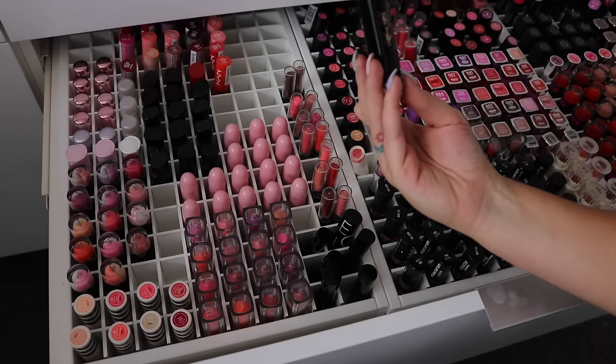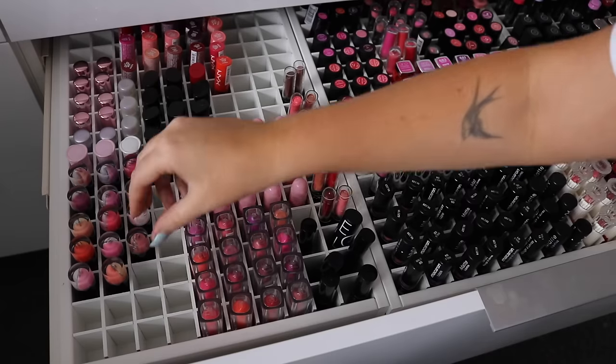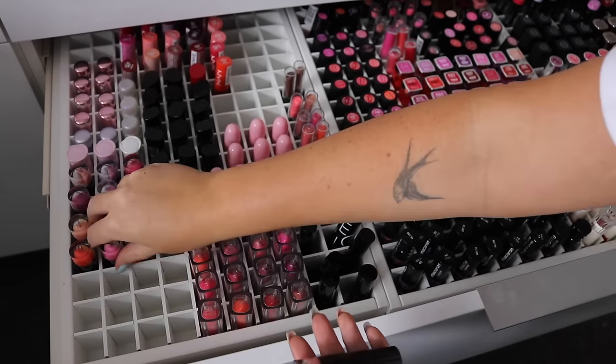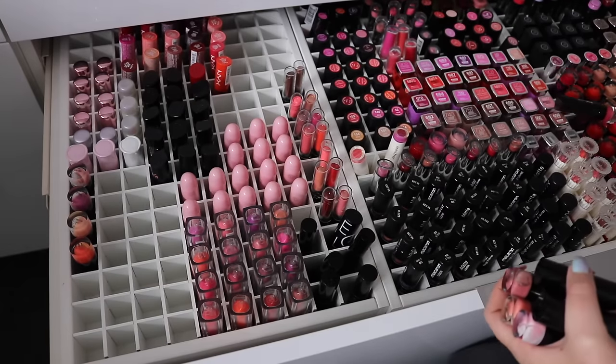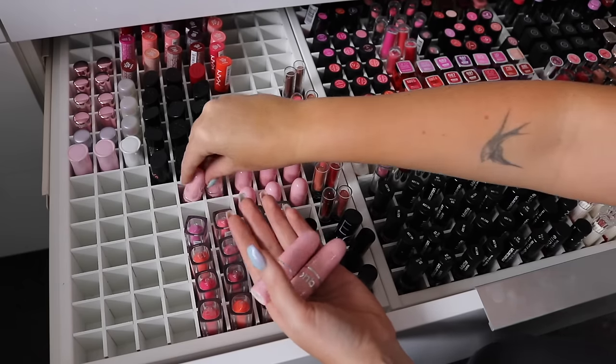This here, Rebecca Stella, I don't use that. My Topshop ones, I don't use those. And then all of these are Sports Girl. I'm gonna get rid of all of them because I never use these either. As you can see, the colors have melted on the end, which is not a good sign. And then I'm gonna get rid of all of these. These are the Dragonberry lipsticks. I just don't use them.